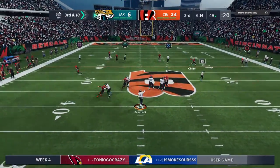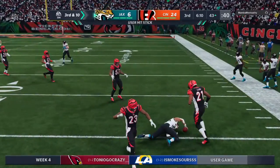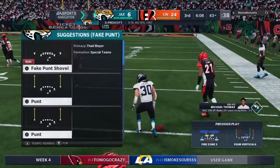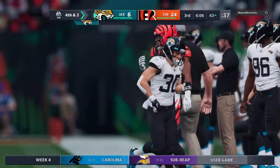Prescott from the gun on third. He'll find Lindsey here. And they stop him up short of the first down as they get him at about the 43. They do get 7 out of that, but not enough to prevent a fourth down.